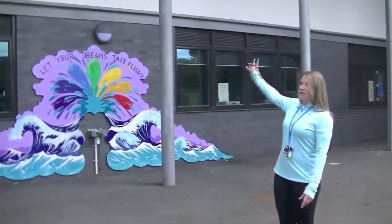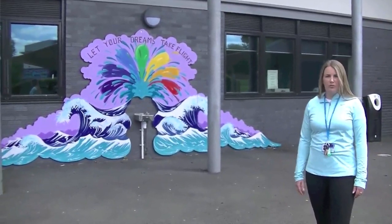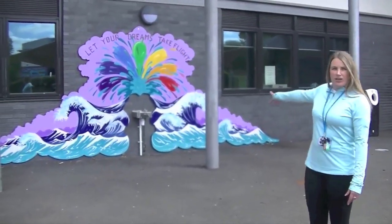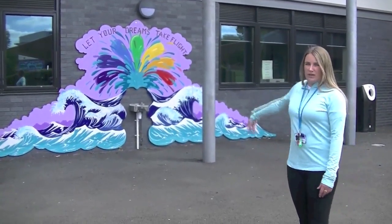Your form rooms are upstairs, so you will come there in the morning, you will be registered, you'll do a short activity with your form tutor and then you will go to your lessons for the day. Downstairs is my office, so if you've got any problems throughout the day or need to come and speak to me at all, that's where you'll find me.